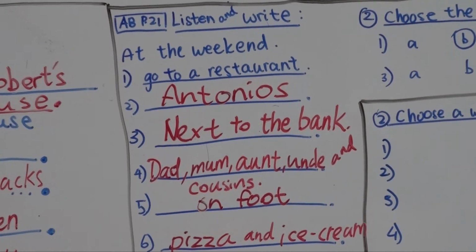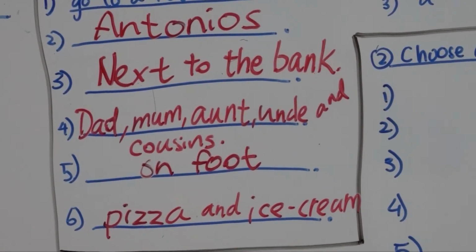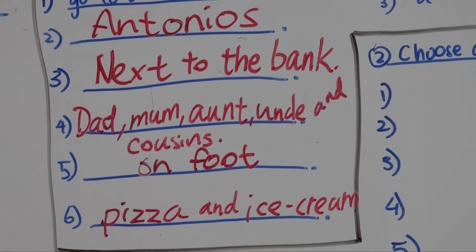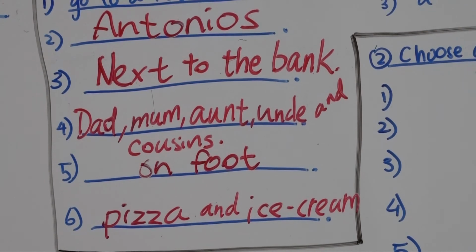Alright, so please check your answers. Number 2 should be Antonio's. Capital A-N-T-O-N-I-O-S. Question number 3. Where? It is next to the bank. Next to the bank. Question number 4.